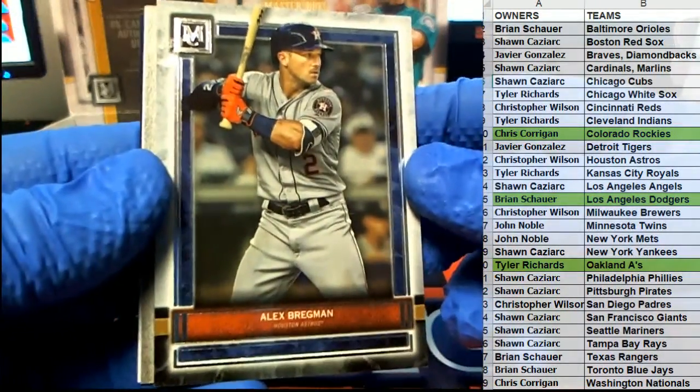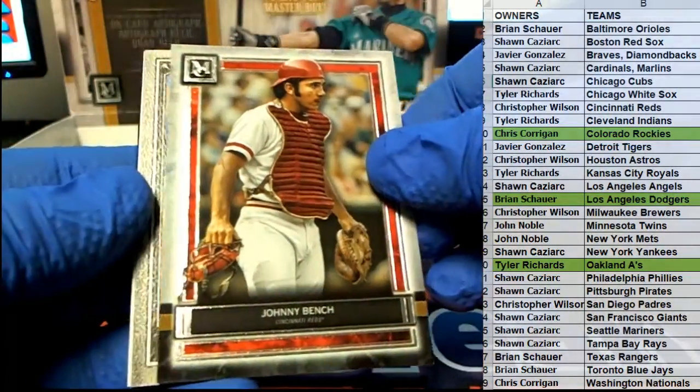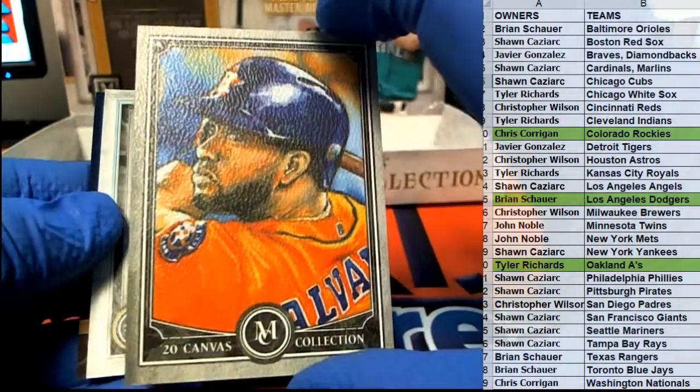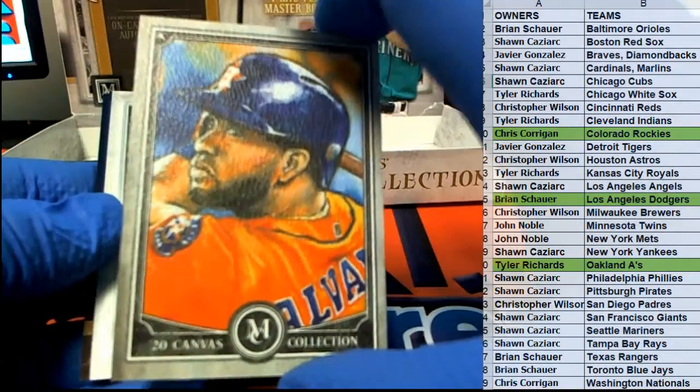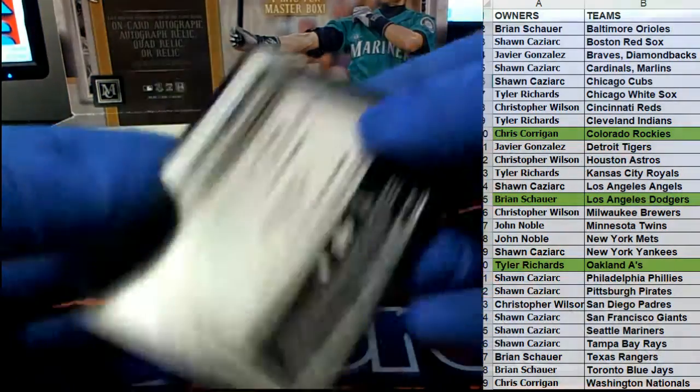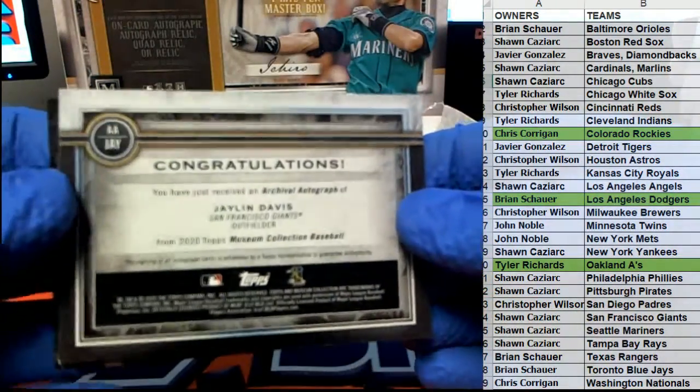Nice Bregman. Johnny Bench. Oh, man, check out that canvas. That's sweet. Nice repo there. Alvarez. All right. There you go. For the Astros, Chris W. Chris will load that for you, too. Here we go. Jalen Davis.